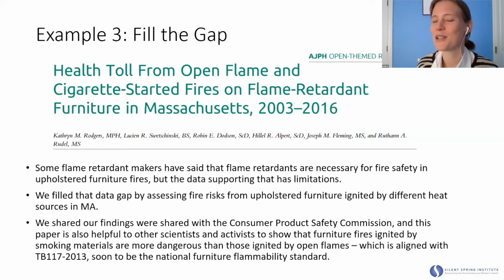And my last example is the most straightforward, right? I think all of us as researchers, we see the literature and we're going to do things to fill gaps in literature. And you can take that same mindset and think about filling gaps in data that support specific policies. So in this case, we're hearing flame retardant manufacturers say that flame retardants were necessary for preventing upholstered furniture fires. But the data that they were using to support that claim had a lot of limitations once we dug into it. And so we sought to give more accurate evidence of the real risks from upholstered furniture fires.